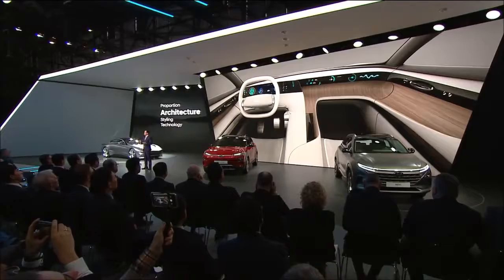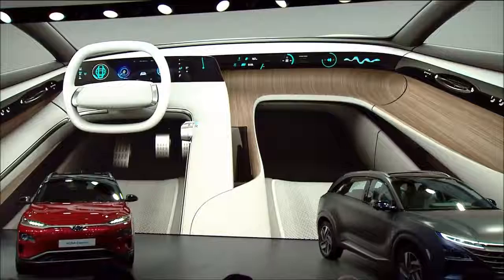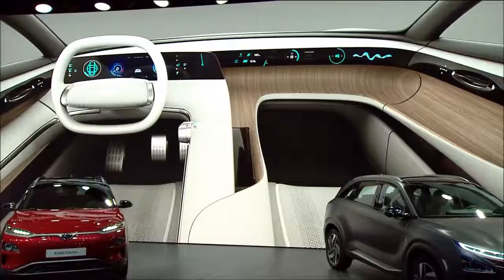The interior is designed to meet both the driver's and passenger's needs. The front passenger seat maximizes the comfort even on a long distance trip with more ample leg room. The driver's seat is designed to add to the fun of driving.